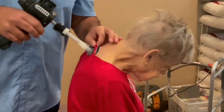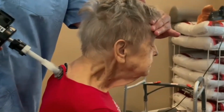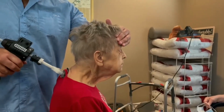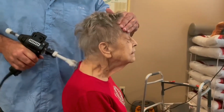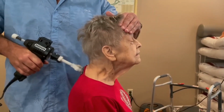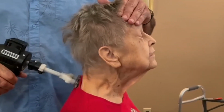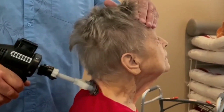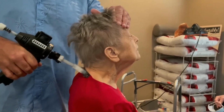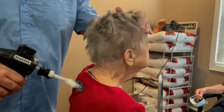So we're going to start right in the upper back with Bertha, and I'm just going to be pulling her head back into position. A little tighter than normal today, isn't it? Yeah. Is that comfortable? A little sore, but that's okay. It's going to make it better. Absolutely. You let me know when it's too much, okay? Okay. Just going to get this right angle back in here. Hang in there. I'm going to go a little bit lower.